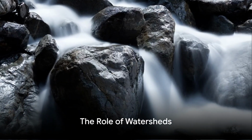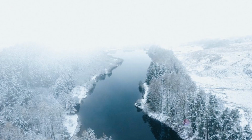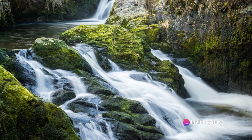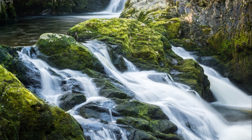But how does a river keep growing? Well, it's helped by something known as a watershed. A watershed is an area of land that catches rain and snow and drains it into a common outlet, such as a river. All the water falling within the watershed flows into the same river, helping it grow larger and stronger.